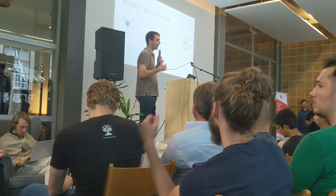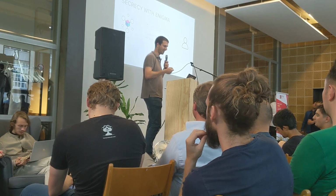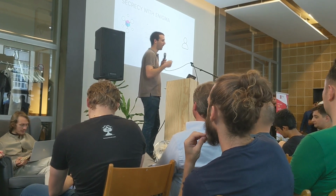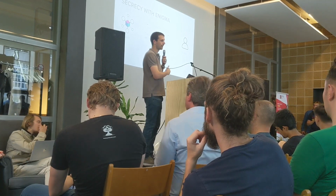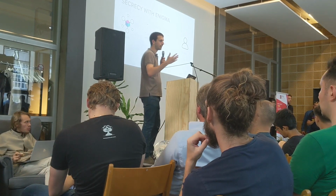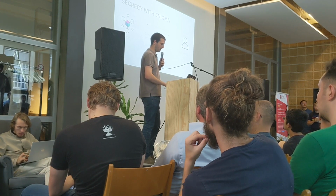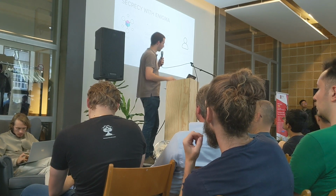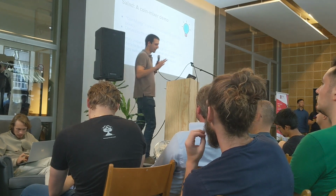Then once there was a key exchange, the worker and the user can interact with data which is encrypted, and only they can view it. So that's more or less it.